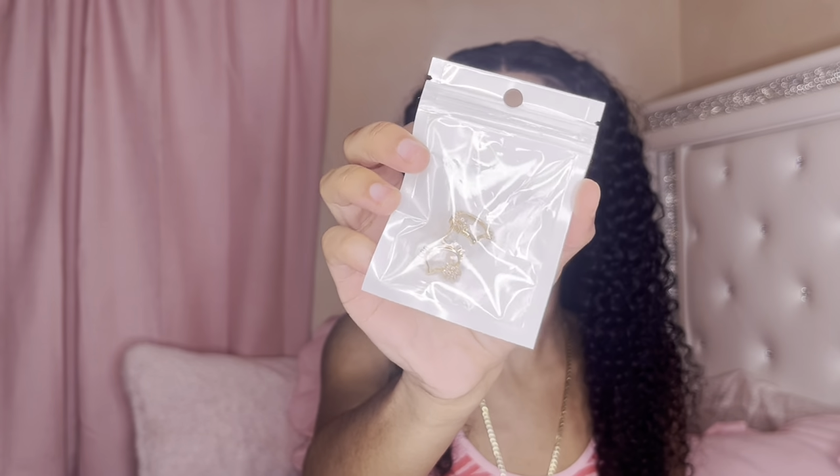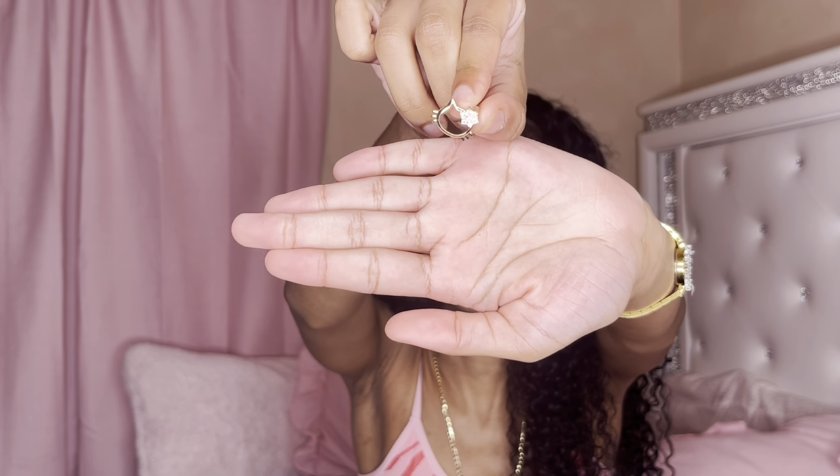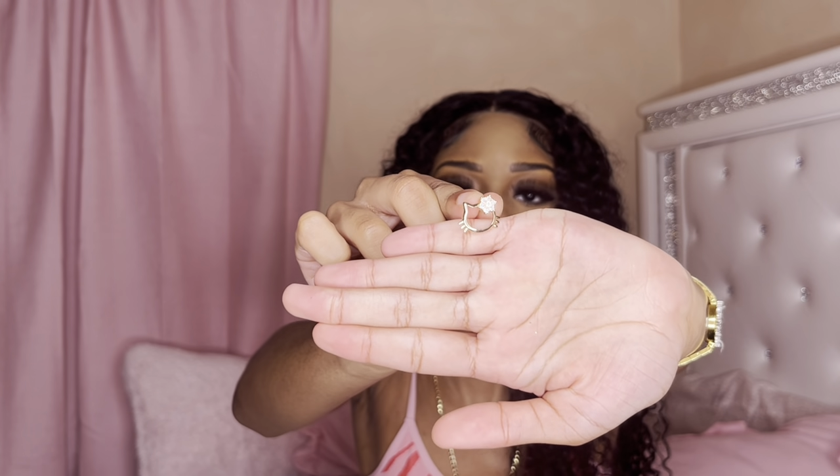This is about to be the last set of earrings I got. These are some gold Hello Kitty earrings. They are so cute. I'm gonna go ahead and open them for y'all so y'all can see. This is what they look like. They real cute, real, real cute. And they just the shape of a Hello Kitty.